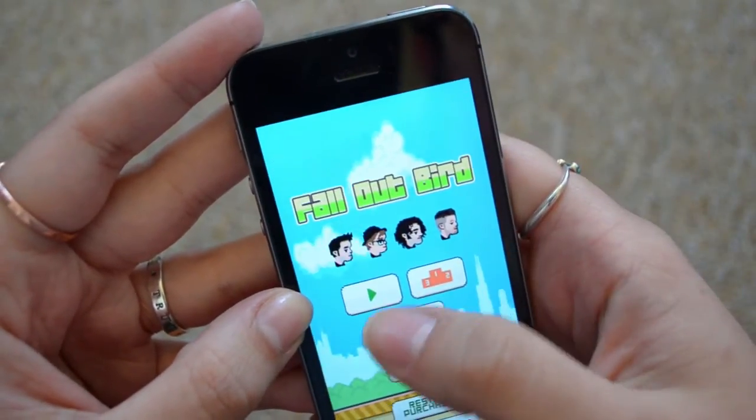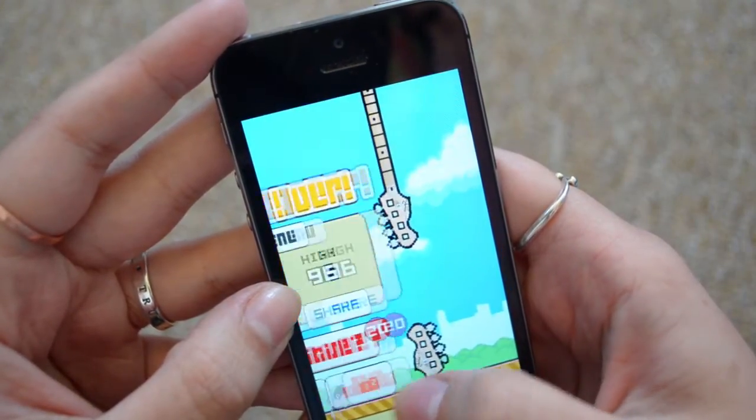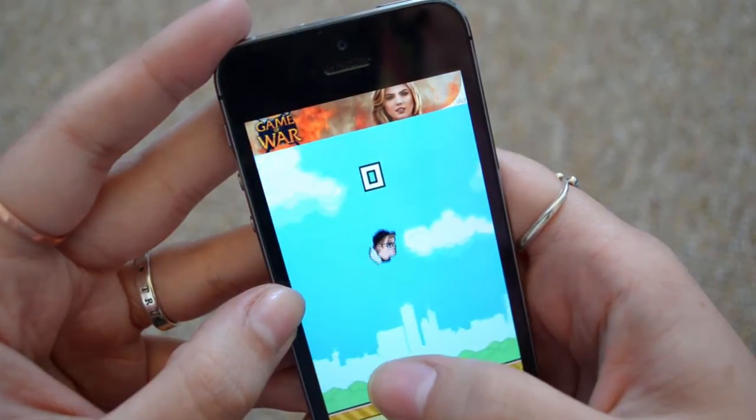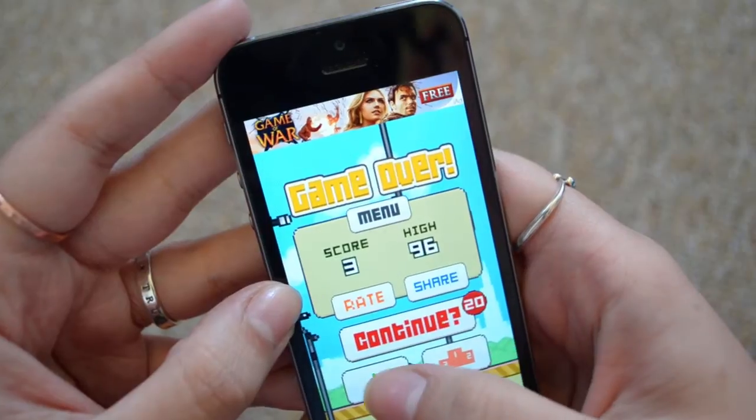I haven't played this recently, so this is Centuries, their newest song, and look, it just has their heads of the different characters. So that's Pete Wentz. Oh, he died. So there's Patrick Stump, and you jump through things that are actually instrument related. Oh, I'm not very good at it.